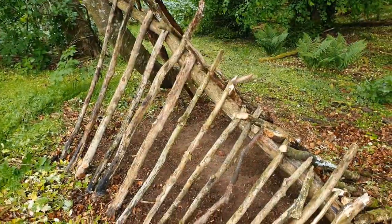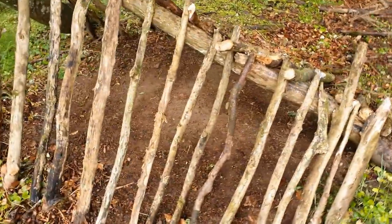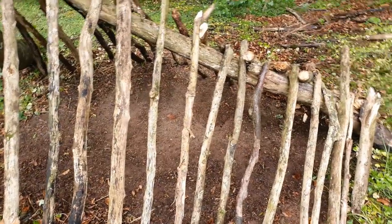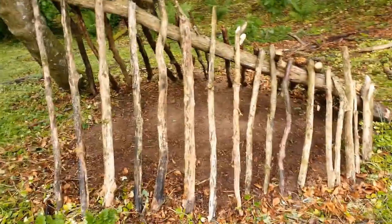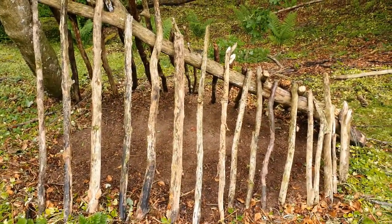Right, hey guys, we have our basic skeleton shape, which I'll show you now. As you can see, it's taking shape. I've cleared the ground where I would be lying as well. I didn't mention that earlier. The reason being is I don't want to get in there and start lying on stones and sharp things. I'm now going to add bits of wood diagonally coming down, to fill in the gaps a wee bit. Bye bye now.